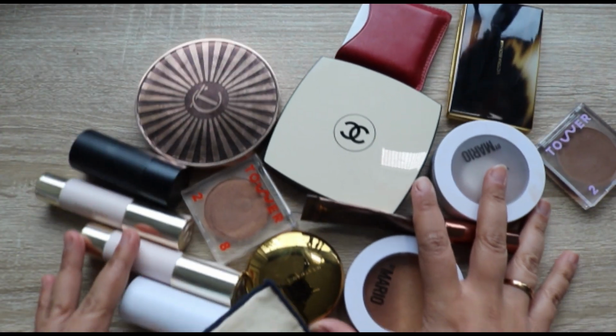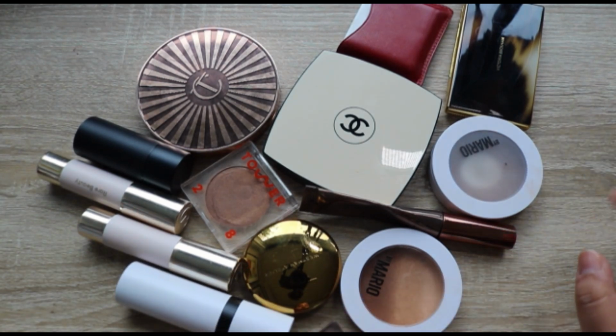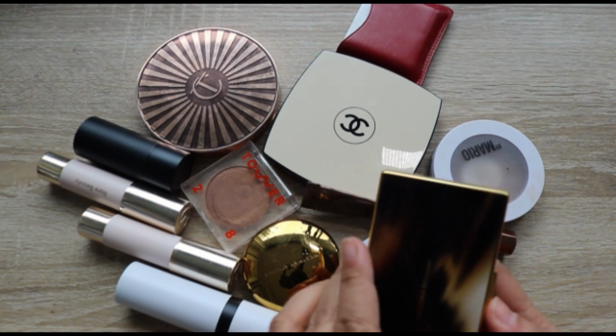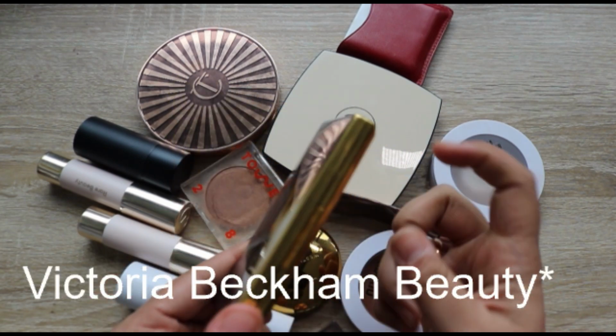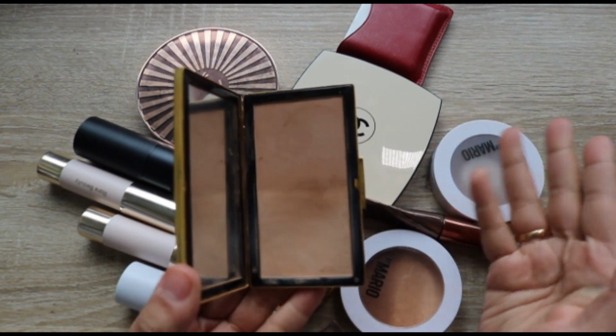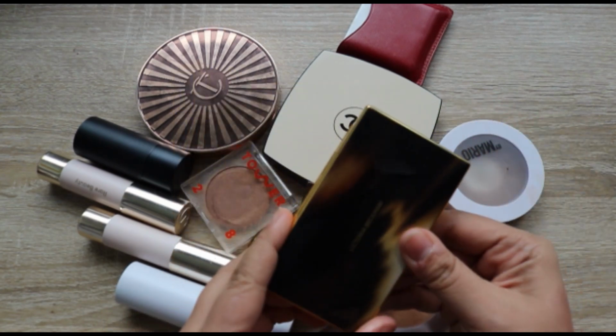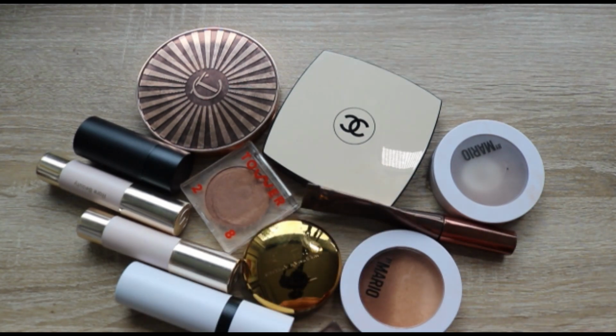All right, bronzer time. This is an issue. Bronzers is an issue for me. So, something I'm gonna keep is this one by Charlotte Tilbury. This is one of my favorite bronzers of all time. I love the packaging. I love the bronzer formulation. I love the fact that you got 2 colors and it's refillable. So what's not to love? Keeping, 100% keeping.